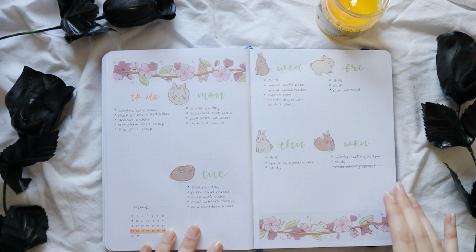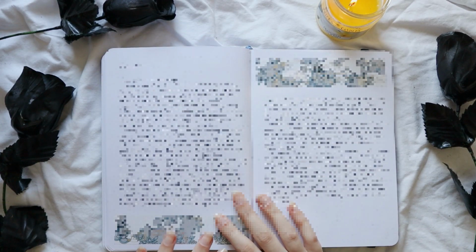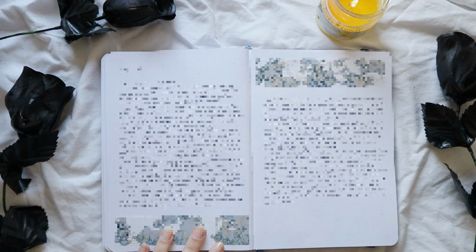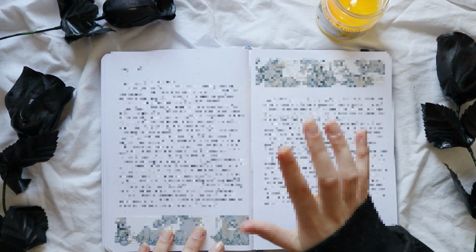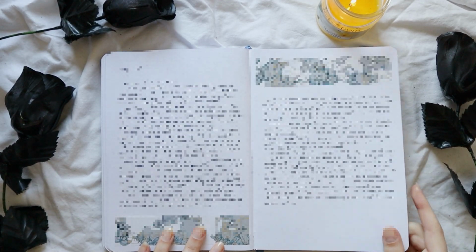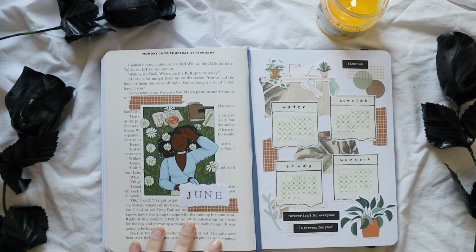Then I did a simple one again. And I did a reflection, a little bit of journaling, because my Cisco exam was in 2 days and I was really nervous. And then we start with June.